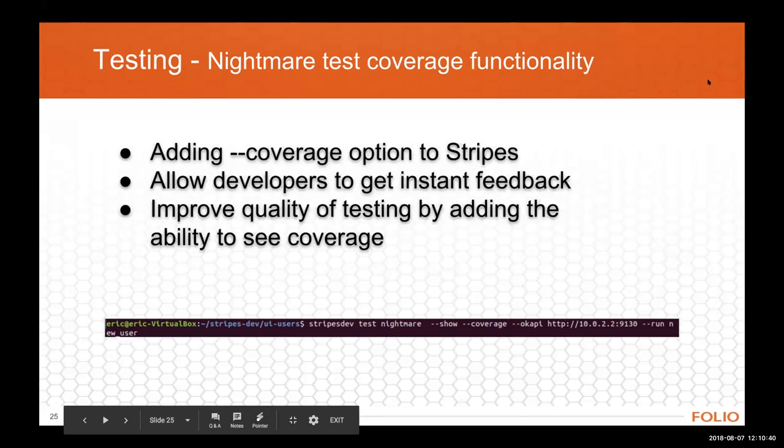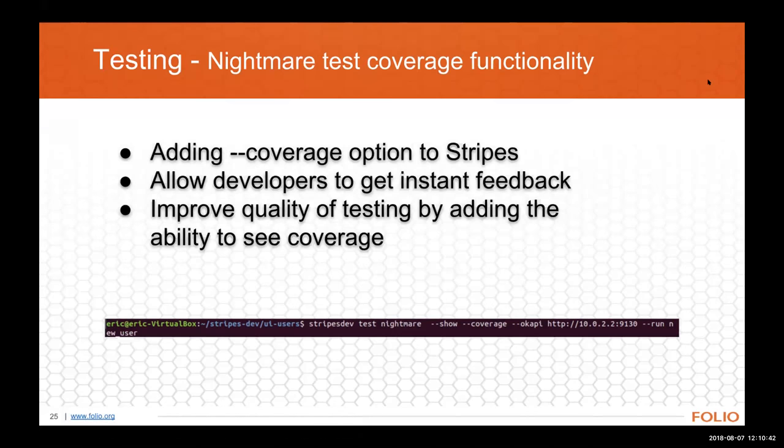Hi everybody, this is Eric DeLuke. I'm presenting some work that we've done for the Nightmare Stripe CLI testing. We identified the need to produce coverage information from Nightmare testing. So we added a --coverage option to the Stripe CLI.